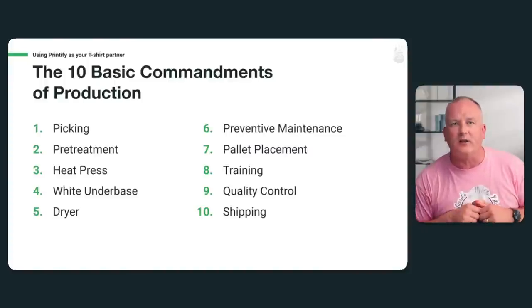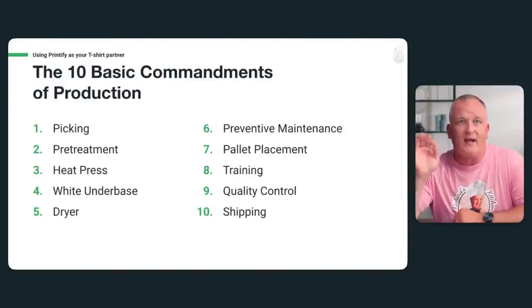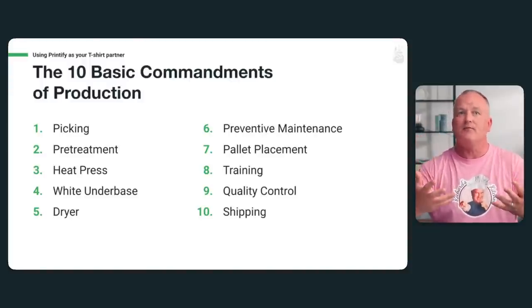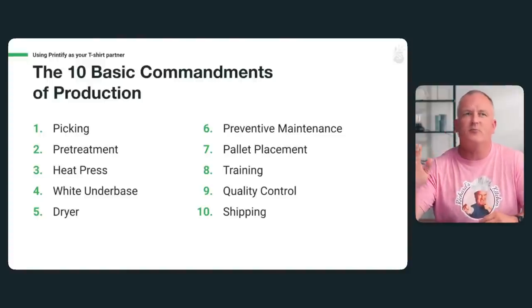Now, every design is going to have a white underbase applied. Now, that is something you should know. With one notable exception, plain white t-shirts will not have an underbase. Well, why? Because it's already white. Okay, and that is done so that the design itself has a base to be displayed upon, resulting in a much better end result. And of course, dryer technology, so nothing gets scorched, has been improved.